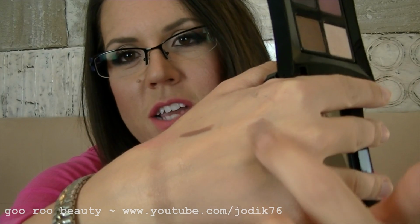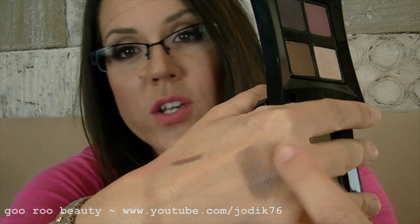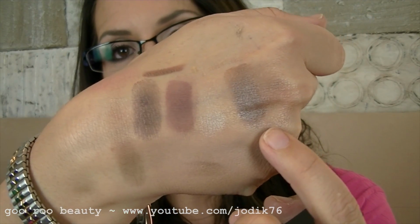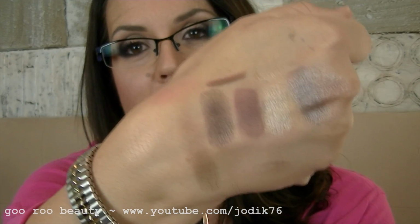They are gorgeous shades. That's what the brown looks like just in one swipe. You can see it just blends out to a lovely shade. You could wear that one just on your eye on its own and it would be absolutely beautiful. And these are the other 3 shades. So we've got that cream brown shade, and then these are the other 3 shades from the palette. Ignore the other swatches, they're from an earlier video. Really happy with that palette from Illamasqua.